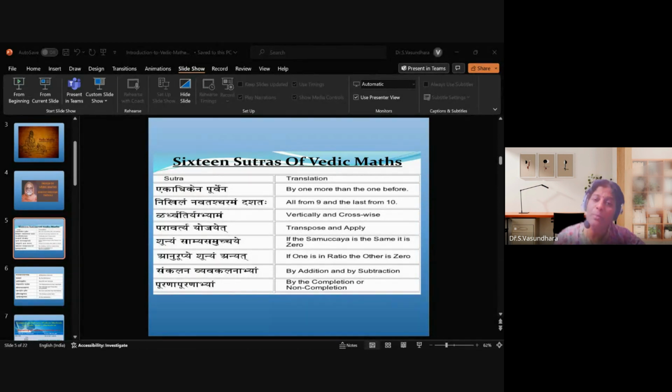Generally, in the Anurupyena method, what are we taking here? 46 into 43. This is the general way of taking the product. Again, it will take 3 steps, and sometimes it will take more than 3 steps to take the multiplication.